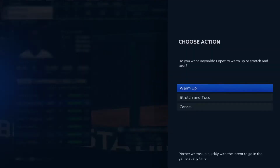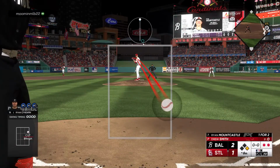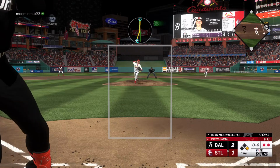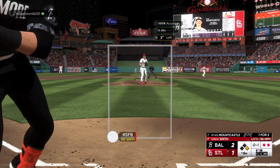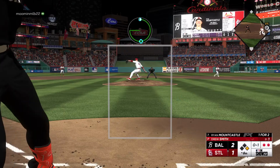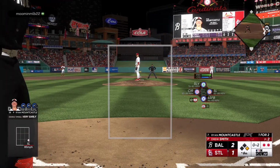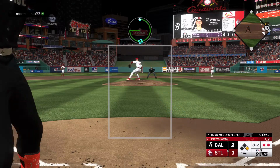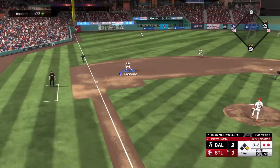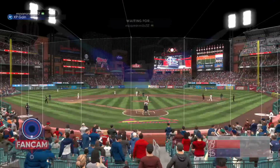New pitcher for the Cardinals, Drew Smith. Just trying to keep this one close here, and this is where a bullpen can give their guys a chance to fight back into the game. Mountcastle in the box again, takes a strike. Strike 2. No balls, 2 strikes. Right-hander kicks, deals to third, and that one handled, and that is that.